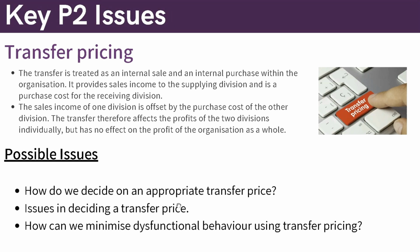Next, let us talk about transfer pricing, a key topic when dealing with internal transactions between different divisions of a company. So this can be applicable to us if we have a situation where a product or service from one division of Trimayr is to be transferred to another division. For example, if we set up a new division to produce premium hair care products and we use the same in our salons, we will need to set a price at which the manufacturing division will sell its products to the salons. The question on transfer pricing can be on how we decide on an appropriate transfer price or on the issues that can occur in deciding a transfer price.